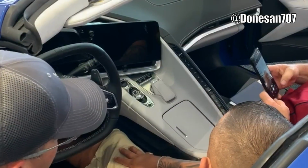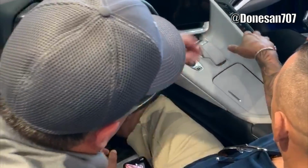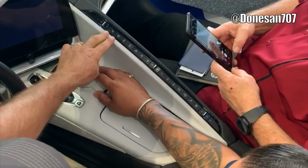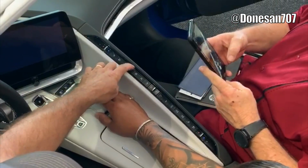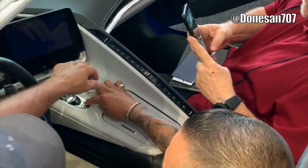So only the bottom three are really passenger, and most of the rest of them are the main controls. So that's your temperature, main power's in the middle here. Heated seats, ventilated seats. That's the dual control for back and forth. I don't know what this auto is, to be honest with you. That might be the secondary seat.